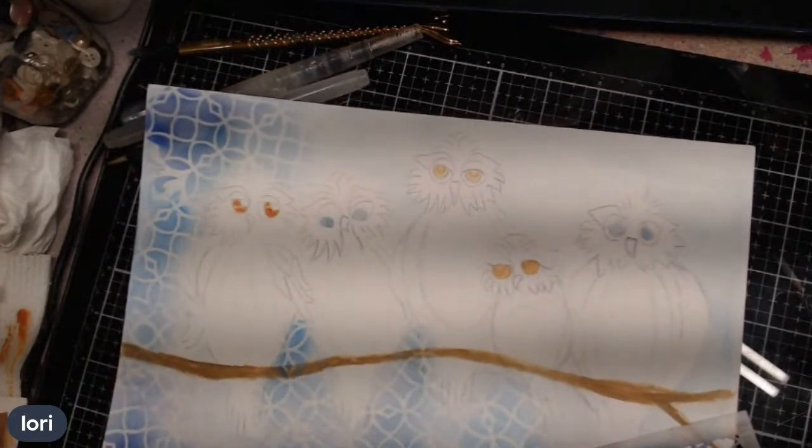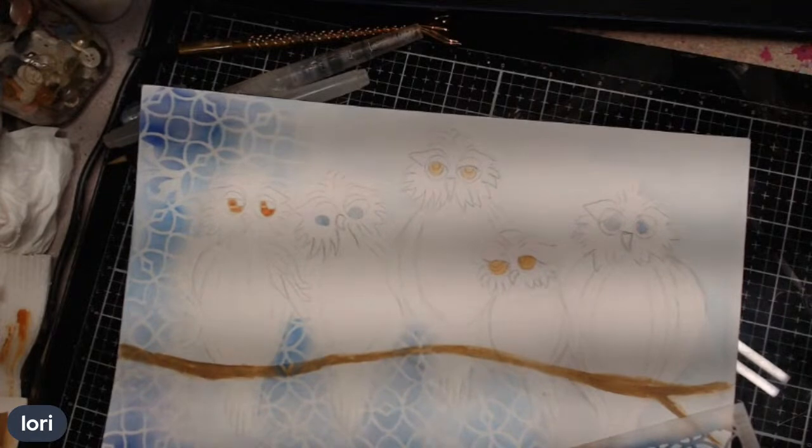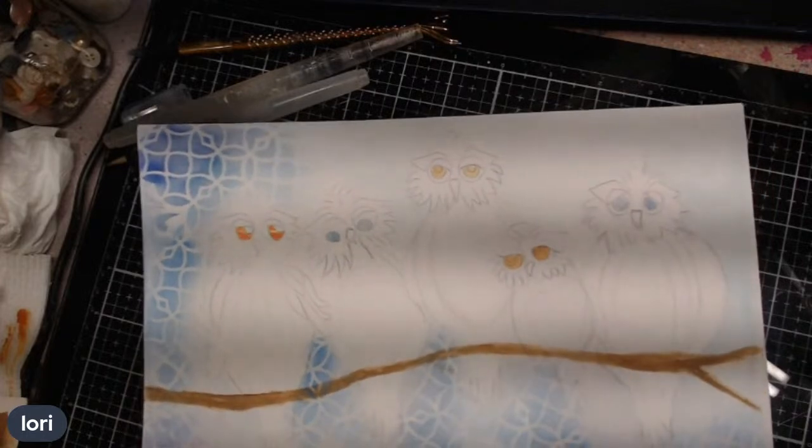So my grands are starting school on Tuesday, so I got a chance to talk to them the other day, and they're most excited. My grandson is starting kindergarten. He's very excited.